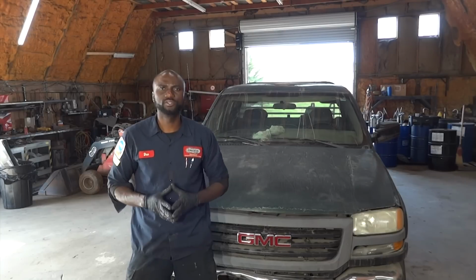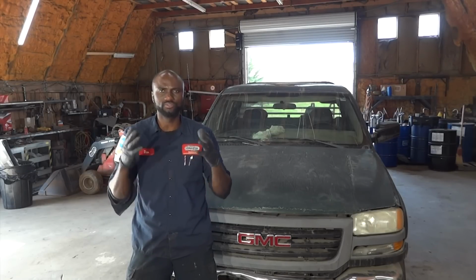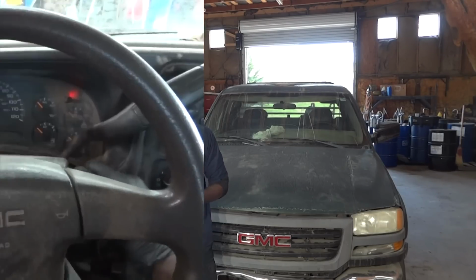So the first thing we're gonna do is go inside the truck and confirm the complaint. After confirming the complaint, we're gonna connect a scan tool to the truck to see what kind of trouble codes we have in the engine computer. So now let's go in the truck and confirm the complaint.